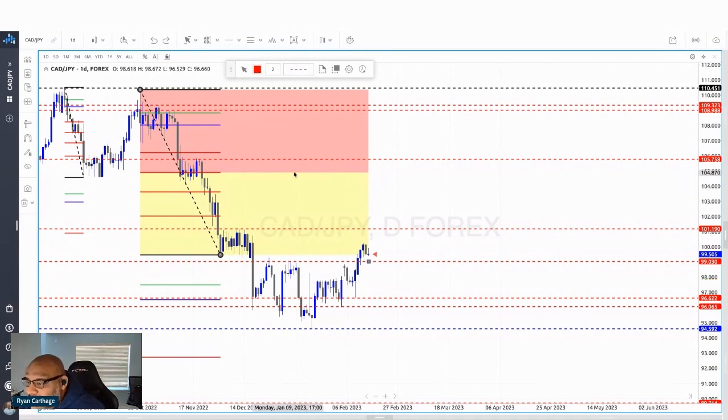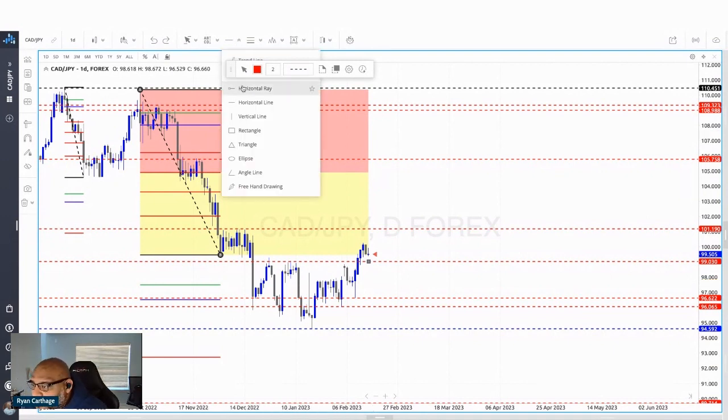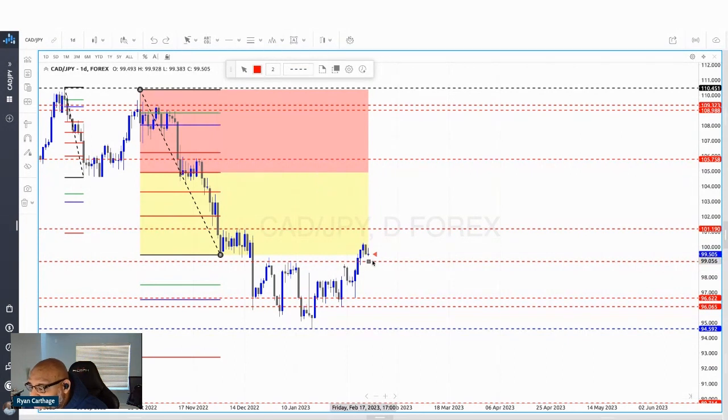When we see that, we call it a break and retest. You hear it all the time, right? We're looking for price to break out of a zone and then come back and retest that zone, which we may get in this scenario.